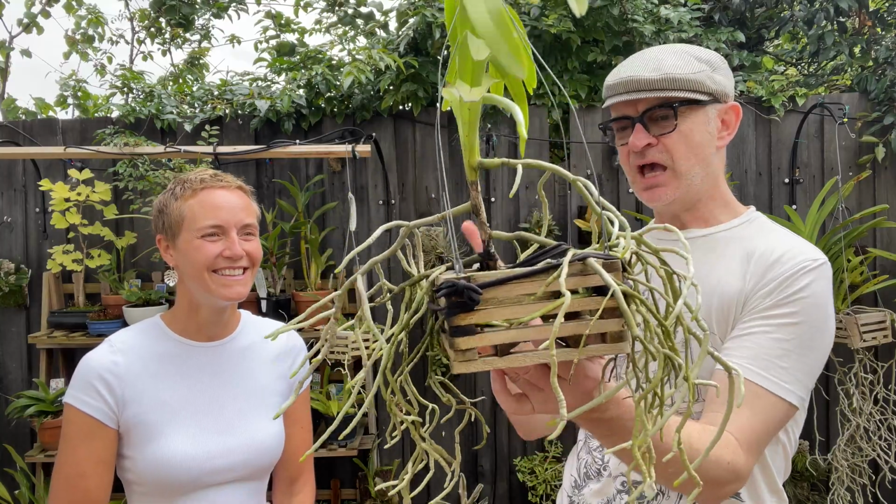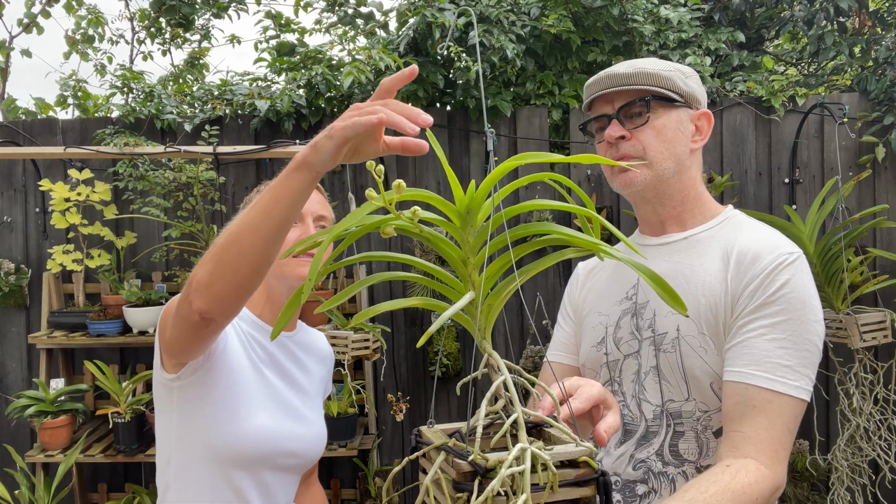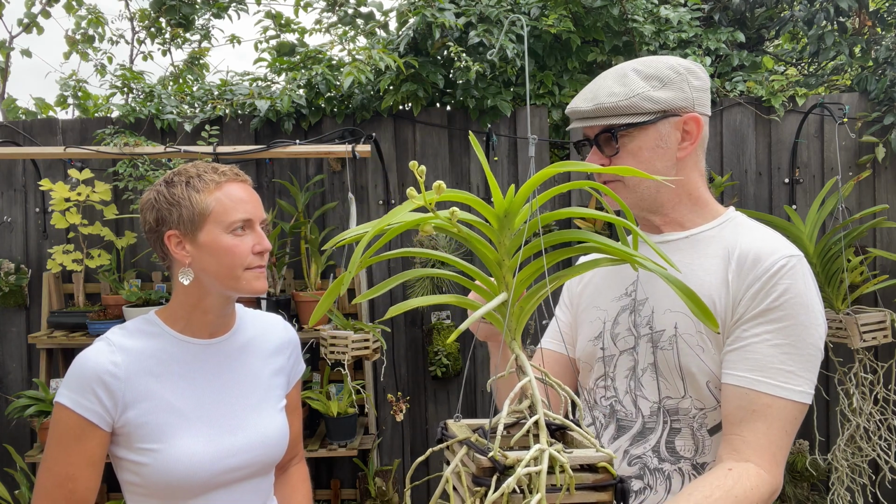Look at the size of this. How big was this plant when you bought it? Well, Vandas grow extremely slowly. So I think since I got it, it's only grown maybe 3 leaves. Right. So it was already very mature. Mature plant. Was this from Collector's Corner?